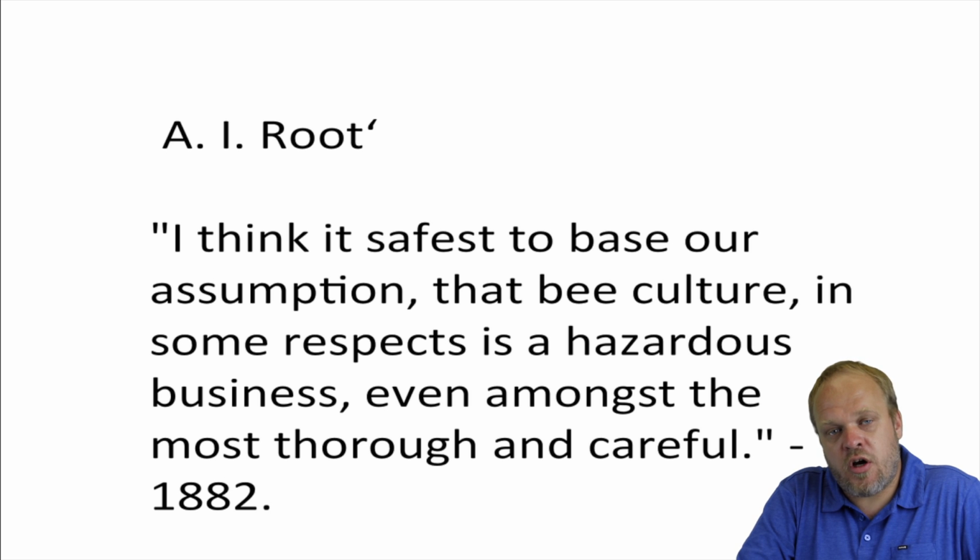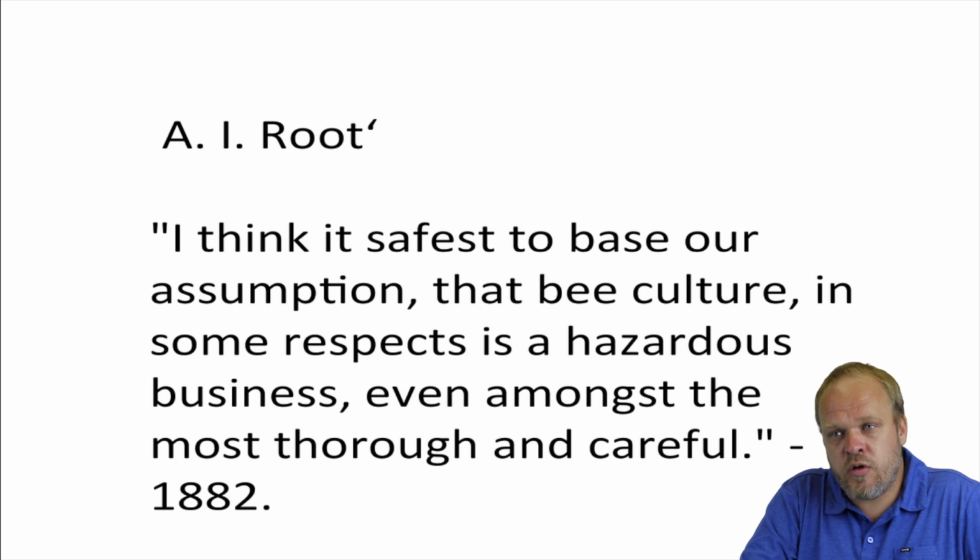So just before we talk about all the different management techniques, I think it's good to remember A.I. Root, who of course was over 100 years ago, and he made this quote: "I think that it's safest to base our assumption that the culture of bees in some respects is hazardous to business, even among the most thoughtful and careful." And that's a really good quote, that keeping bees is as much an art as it is a science. And there's a lot of complexity and a lot of nuance in it. And so while we're presenting big results showing differences between what management practices work and don't work, there's a lot of subtlety to that. And so you as a beekeeper have to make really informed decisions about what practices are best for you that fit your management style better than others.